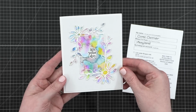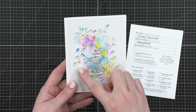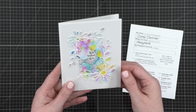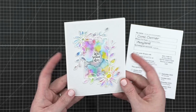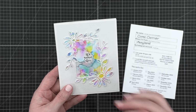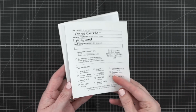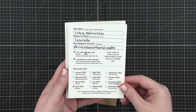This next card is from Carol in Maryland. And I thought it was such a fun, colorful way to use a background you've made. She had it behind this kind of intricate die cut. And there's some textured paper here. And then inside, birthday wishes. I thought it was just so pretty. And I love that the colors are soft, very spring-like. I thought it was really pretty. So Carol in Maryland.